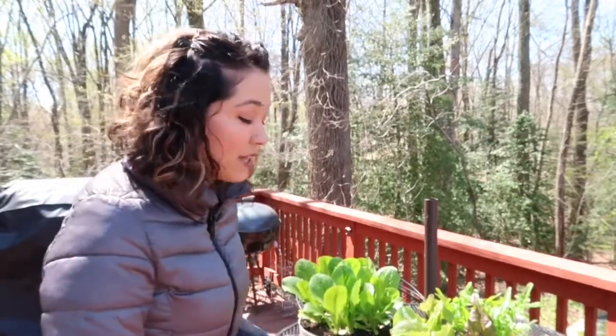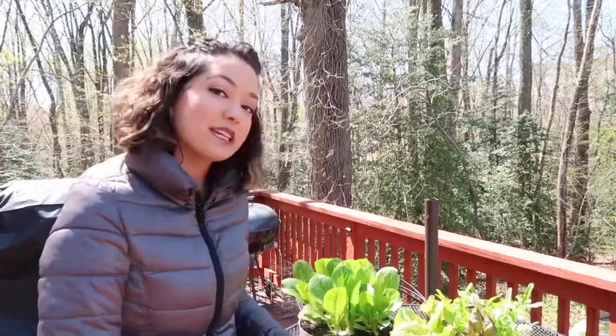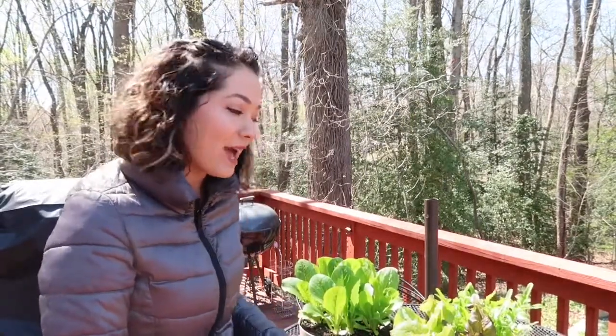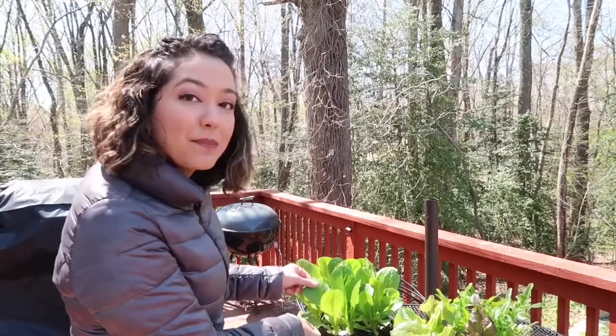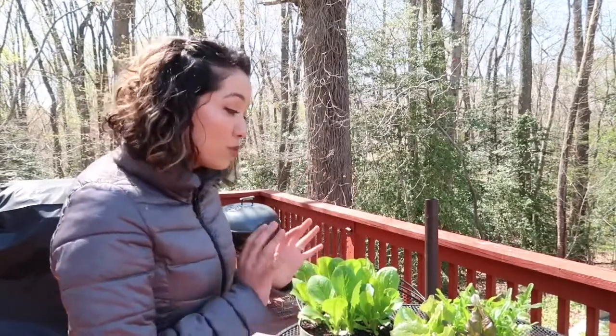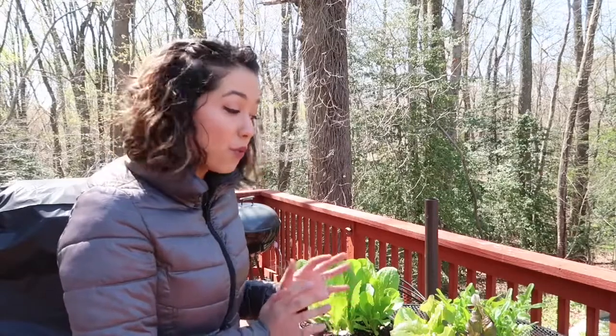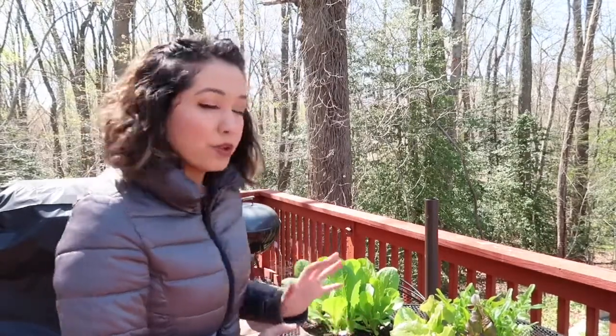What is really great about growing these types of plants right outside your kitchen door in pots is that you can do a technique called cut and come again. What that entails is that you go and you cut off the biggest leaves on the plant, saving the little leaves in the middle to continue growing, and you will get a great harvest of greens for weeks and weeks, even months and months to come, depending on how early you planted these.